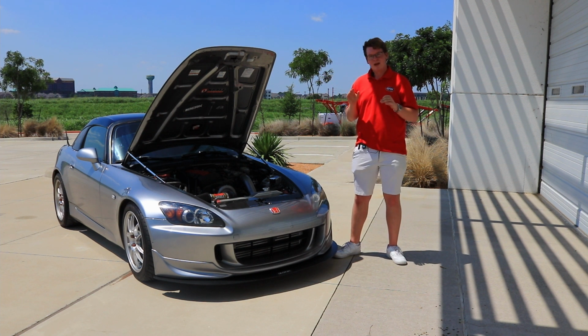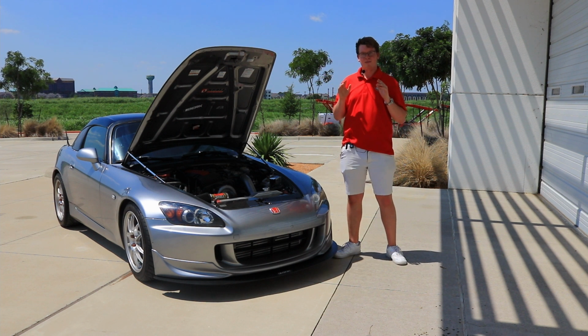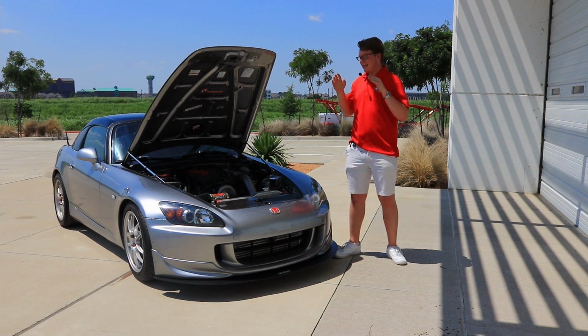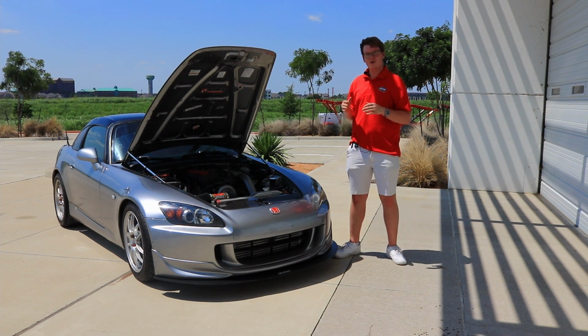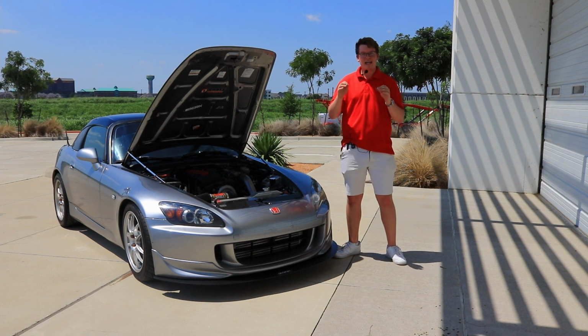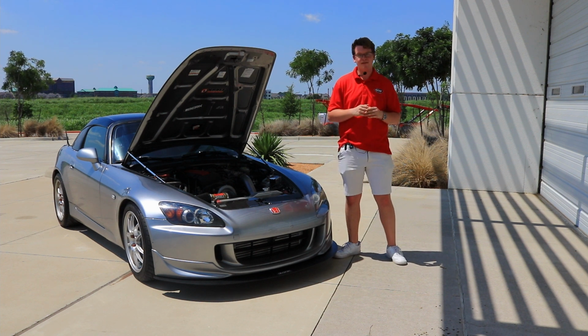However, without modifications, this engine produces 237 horsepower and 162 pound-feet of torque, which may not sound like a ton until you remember that this car only weighs 2,855 pounds, or about a ton and a half. Because of that, this car has an insane power-to-weight ratio that makes it incredibly fun to drive.